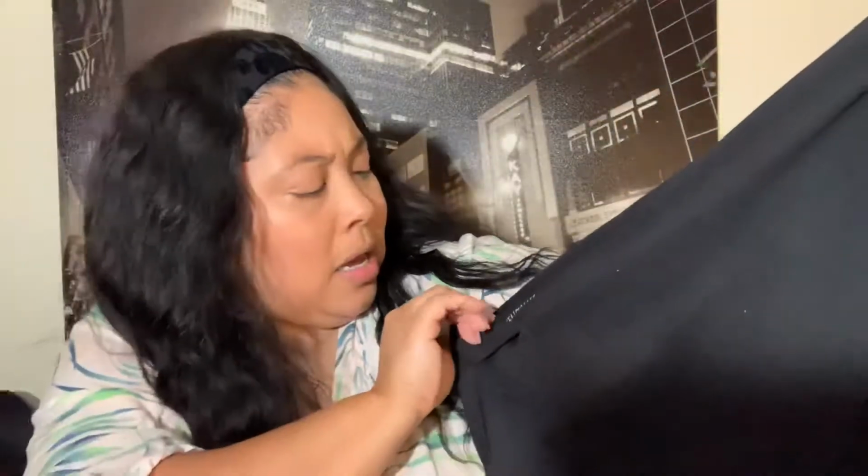I just love the way this fits on me, and I like how it has the little slits right here, and this right here. What does that say?